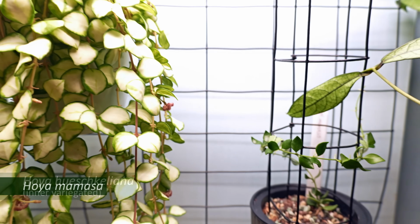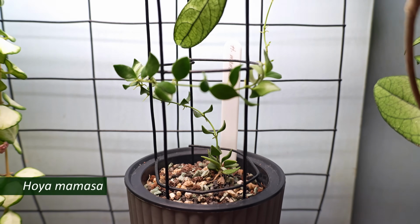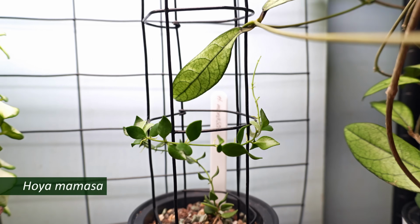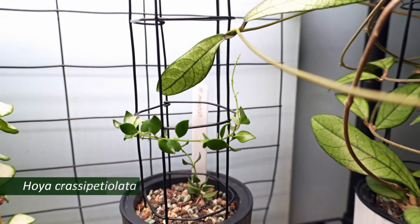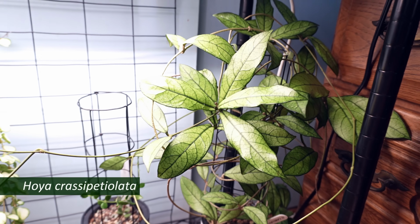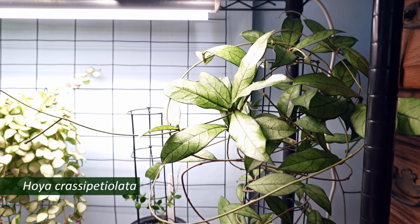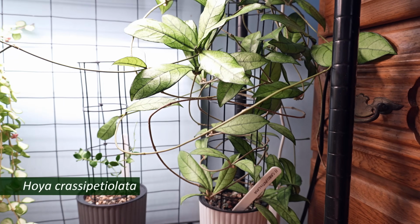And tucked back in here is my little Hoya mamasa, which is growing really well. It took it a while to get settled in, but it seems to like where it is, so that's cool. And in the back corner is my Hoya crassipediolata, which is just a wonderful little beast and seems very happy down here. So that's where we're going to let it sit.